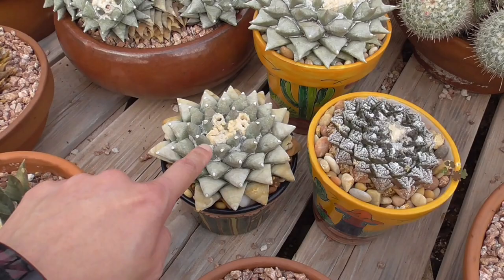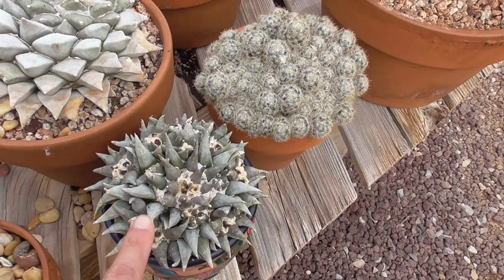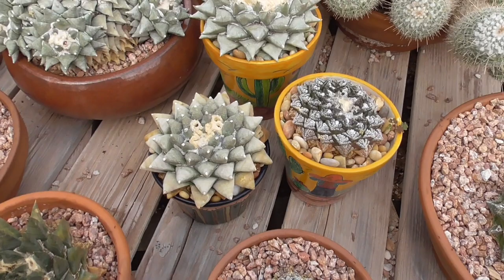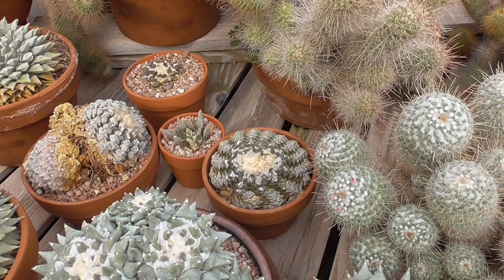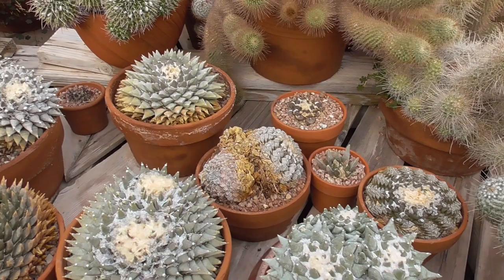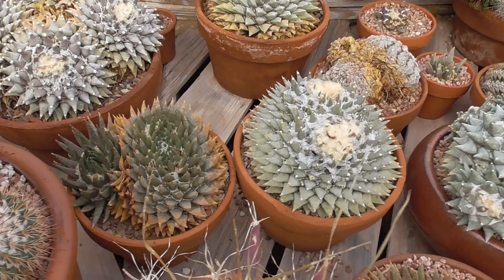So, Retusus, Fissuratus, Retusus trigonus. These are all Retusus. This is probably a Retusus of some sort. Fissuratus. Did I point at that one already? Oh, look at that. That's one of the ones that look like melted ice cream. Look at that. These are all probably Retusus trigonus, Retusus.